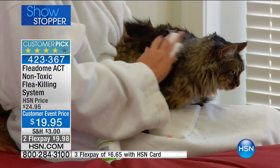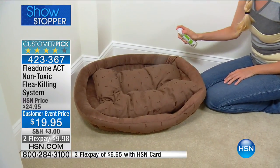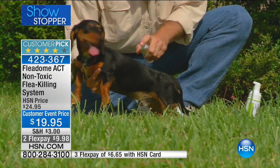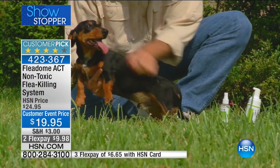And the best part, Alice, is that it's safe for them. It's all natural. Uh-huh. It's just as effective, and you don't have to worry about the ill side effects. And that's what makes Fleetum so great. In fact, what I would love to do now is share some testimonials with you from pet owners who have used this product in the past, so have a listen to what they have to say.